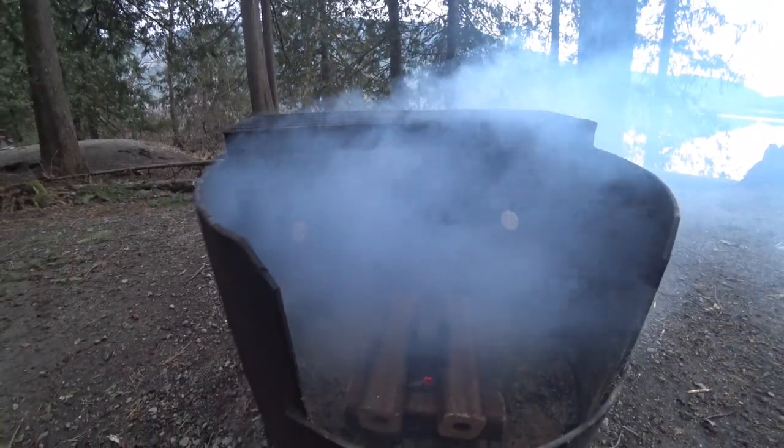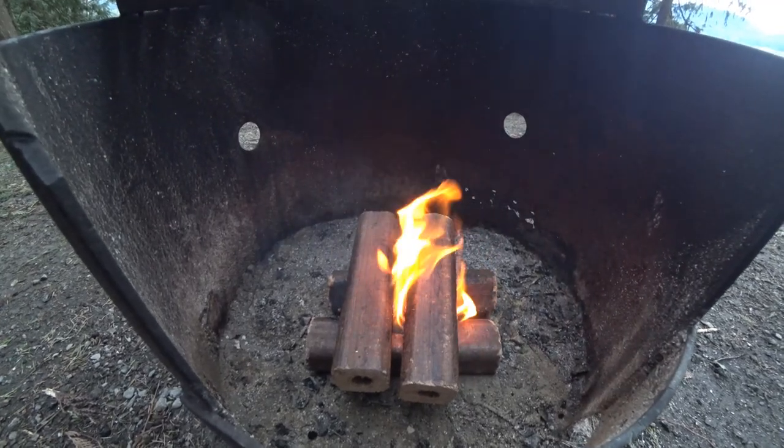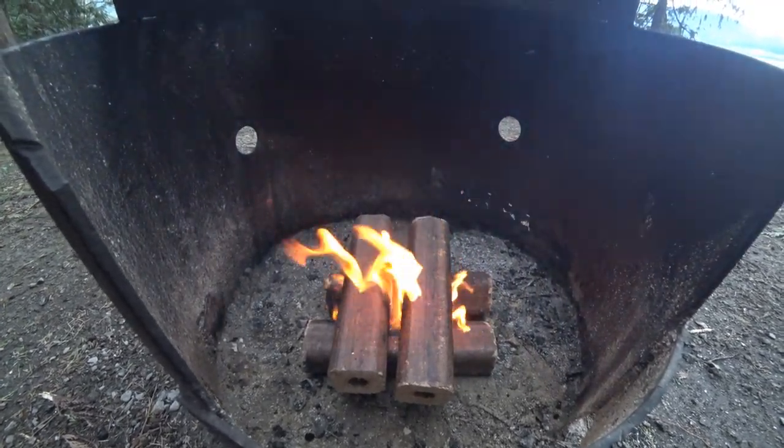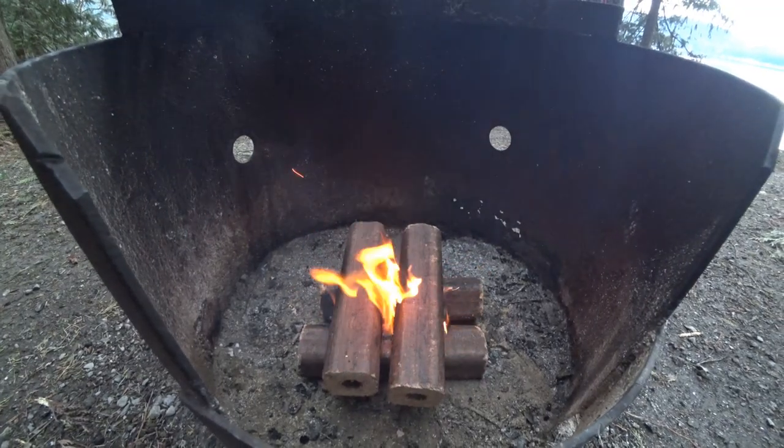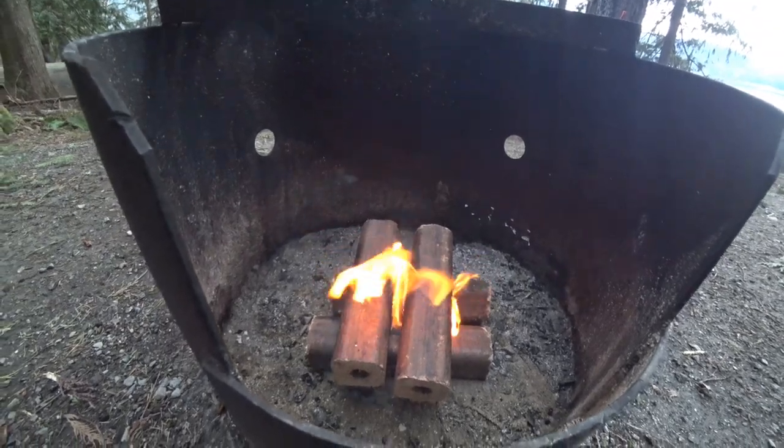Try putting them a little closer together. I moved the logs a little closer together, and they just blew in at once, and the flames came back quite well. So I think maybe they're just a little too far apart. Not enough heat between the two. We'll see what it looks like in about 10 minutes.